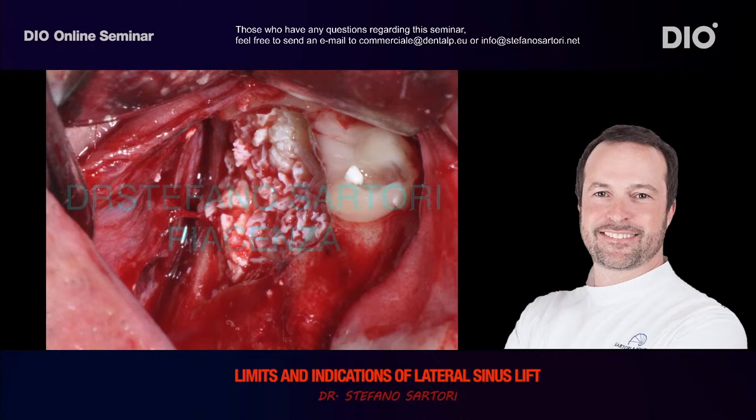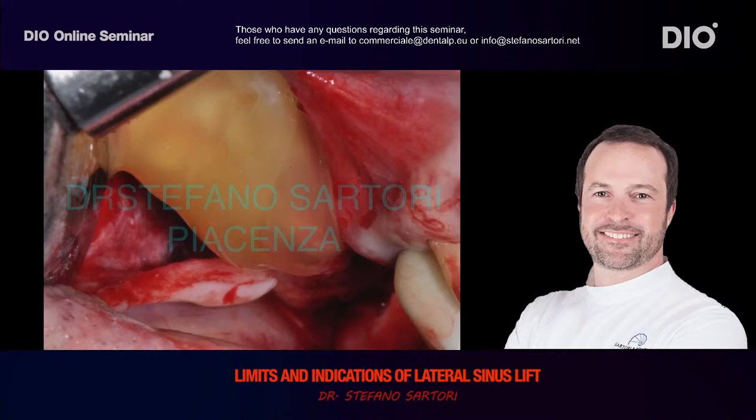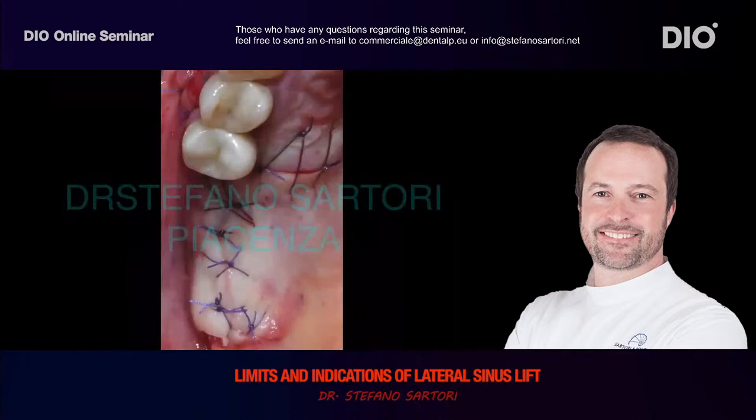Then the cortical plate is repositioned in its own position and then covered with 2-3 layers of PRGF, PRP. Look at the sutures, double layer, always mattress suture in the deeper layer and simple stitches in the upper layer.